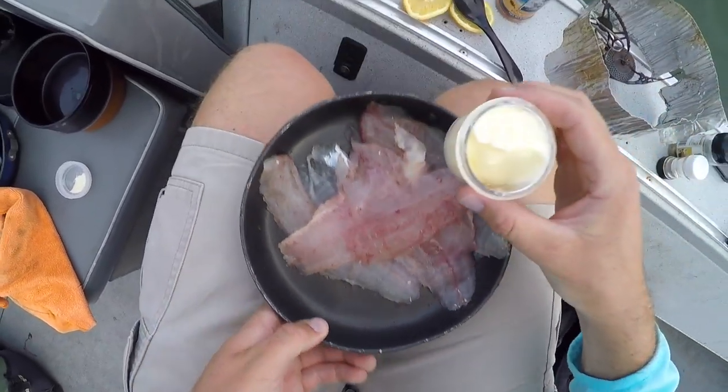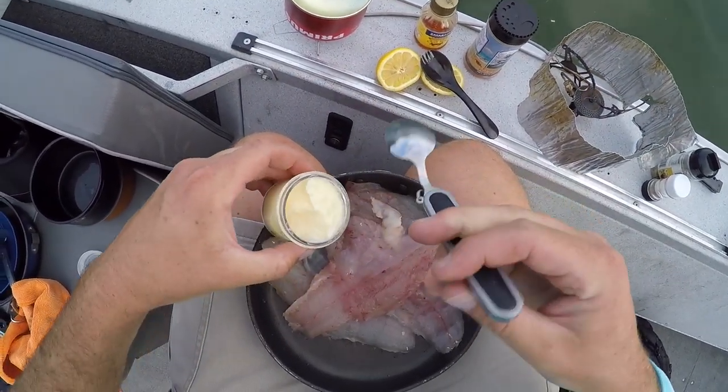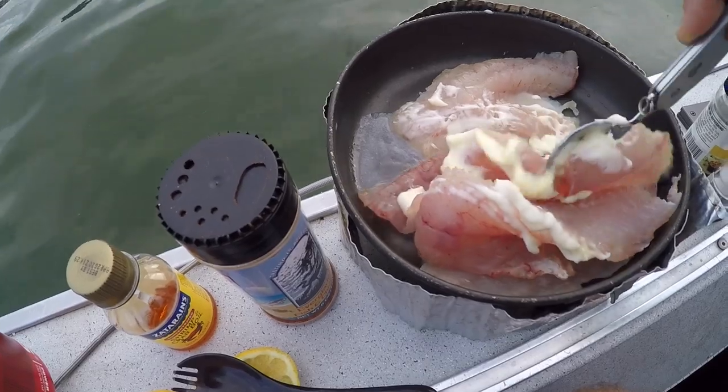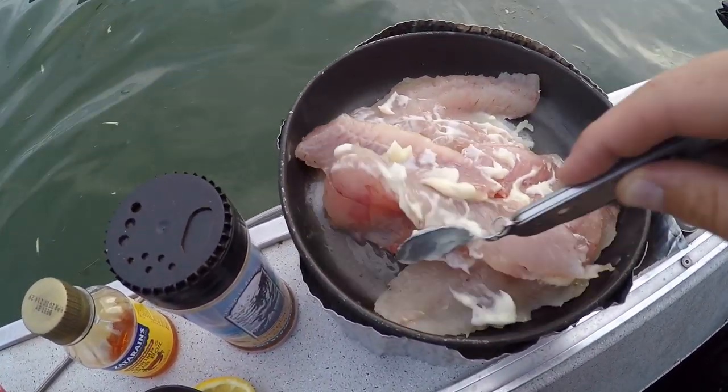So here we have the bass fillets, and we are going to add a dollop of butter to the whole thing. Boom, right on top. Just cover them in butter. Oh, you can already hear that sizzling sound. Look at all that butter and fish. You know this is gonna be good.